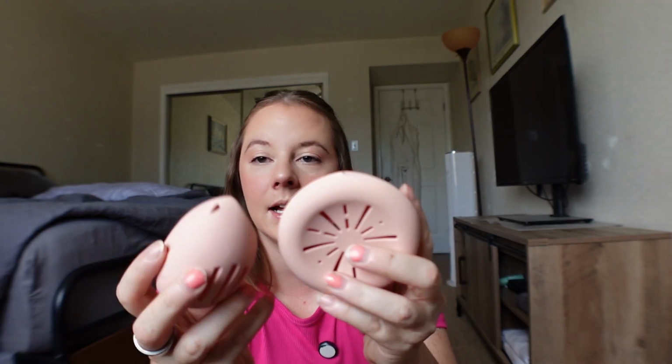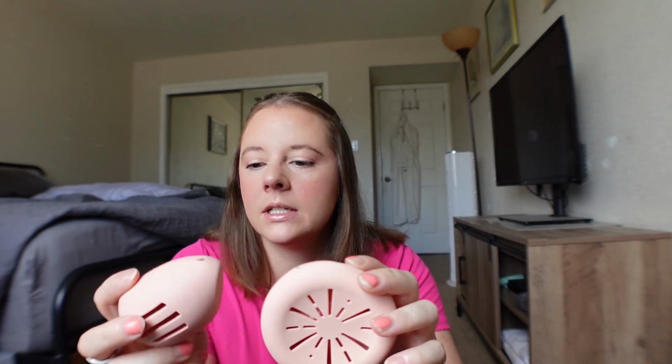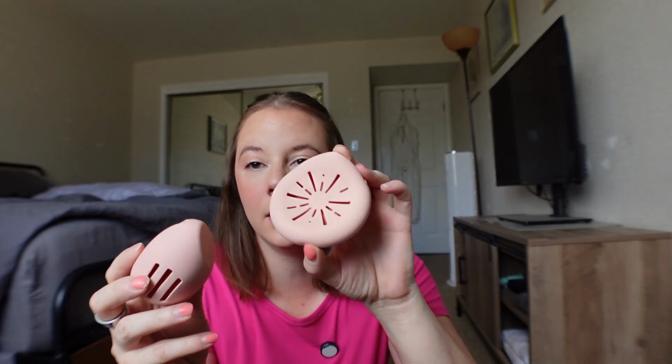These are now covered in fur because I have 4 furry animals, 2 cats and a dog. But I got a makeup sponge. These are both silicone, so the fur will come right off. I'll just rinse them. Silicone sponge holder and puff.